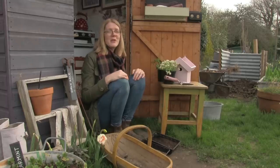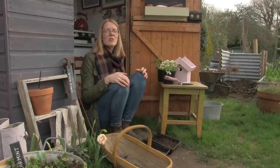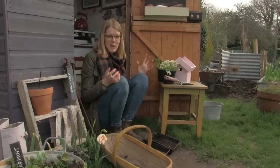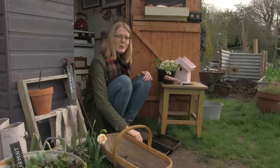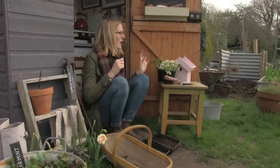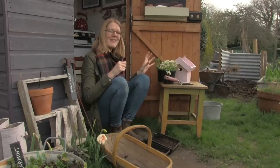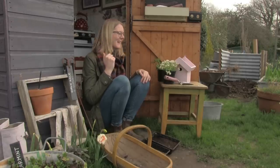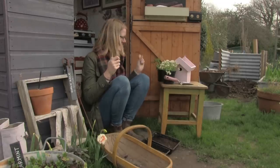So, you know, you don't need any rich nutrient-filled compost. Just any old compost with some sand or some grit in it. So I'm going to plant them up and then pop it on the side of the shed. But I'm so excited to see what it looks like. So excited.